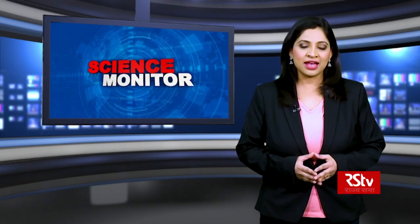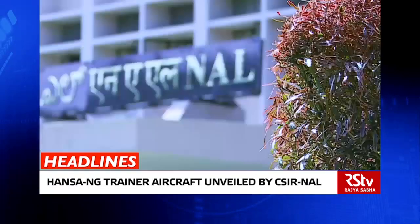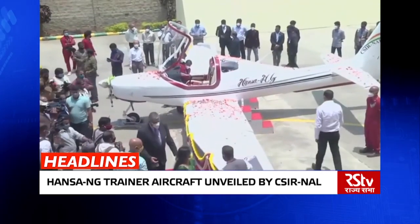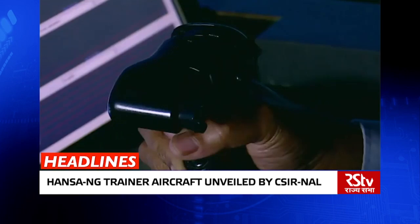But first up, the headlines. Hansa new generation trainer aircraft unveiled by CSIR-NAL. Superior performance, range and endurance of Hansa-NG is expected to make the country more self-reliant in the field of civil aviation.